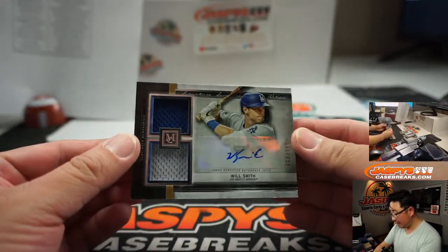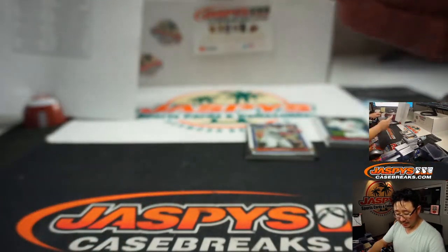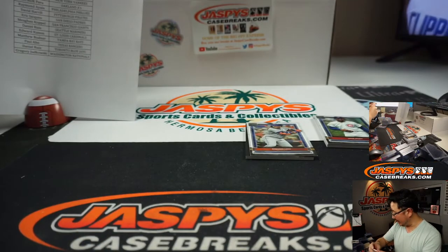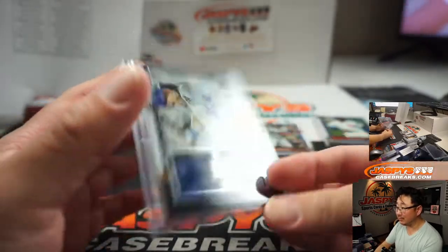And we got Will Smith, the Fresh Prince of Bel-Air. 271 out of 299. Two-color, dual relic, and autograph for my Dodgers. And it goes to Mark, Dodgers, last spot mojo. Yeah, maybe Sean took them all last night.